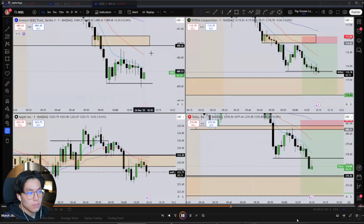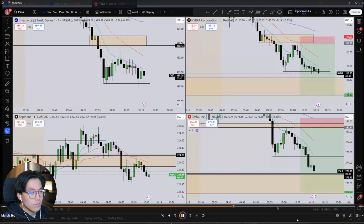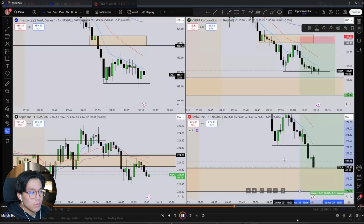Nvidia's going to drop, Tesla's going to drop. If Qs ends up reversing here, then these ones are relatively weak, so they could technically still stay heavy. Yeah, Tesla scale along the way is 275. Next level for Tesla, basically the level that we just hit, and then all the way down towards that 274. You can see the relative weakness compared to the Qs.